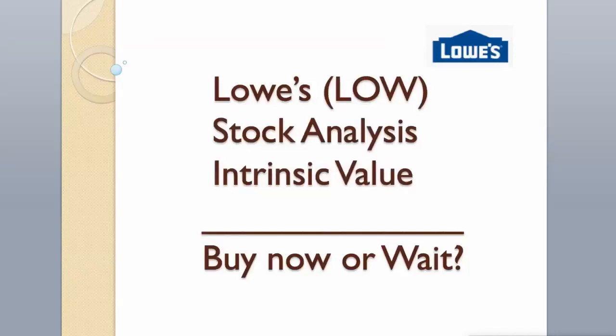Hi guys. Today we will analyze Lowe's stock, and calculate its intrinsic value using two different valuation models.